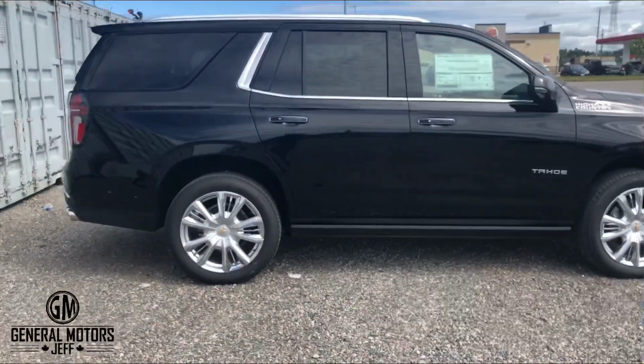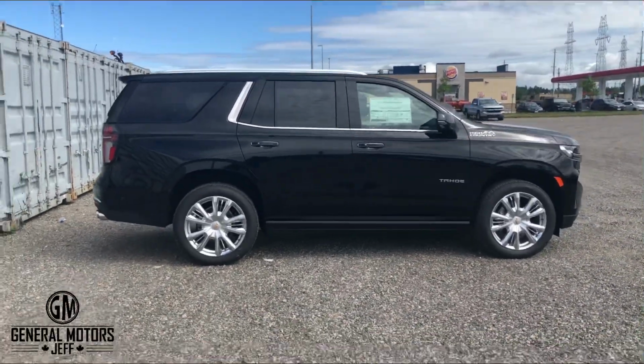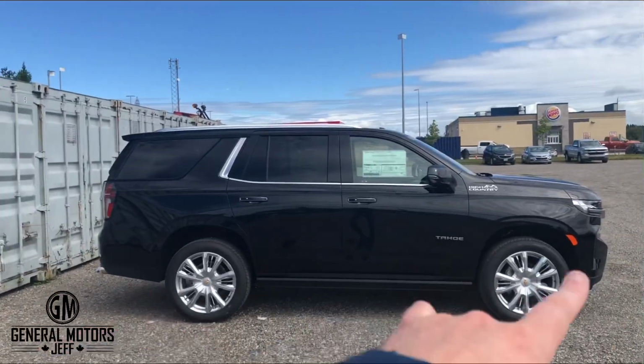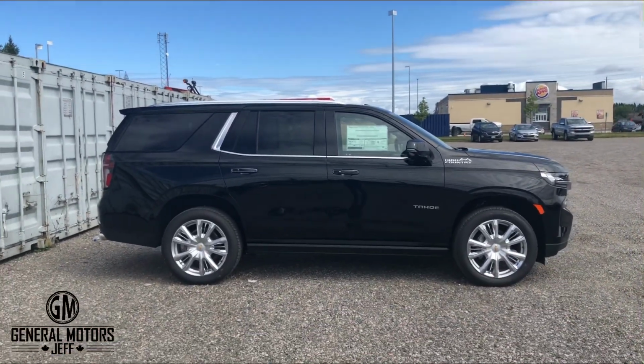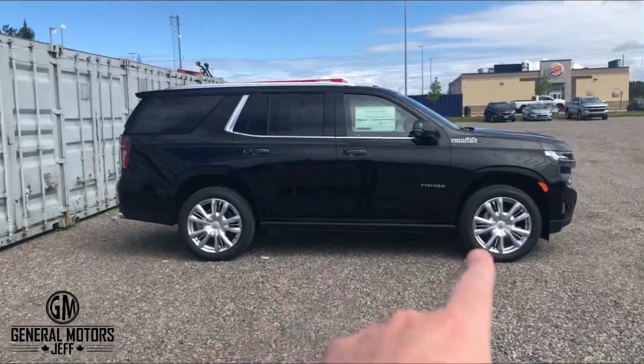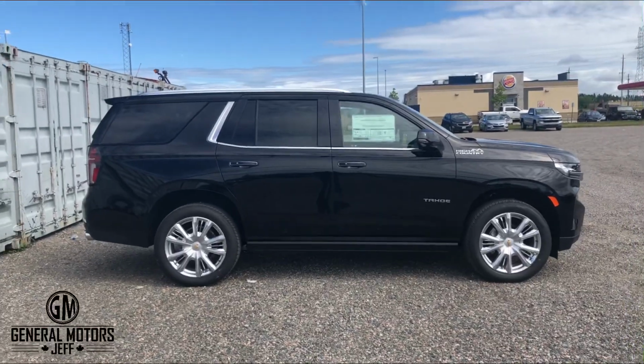Now, let's talk about the dimensions. This is a bigger vehicle than the outgoing 2020 model, to the tune of this. First of all, the overall length from tip to tail, we are having a 6.7-inch longer overall length, and then the wheelbase here is 4.9 inches longer, which I know it doesn't maybe sound like a lot, but it is. And what that translates to is a better ride.